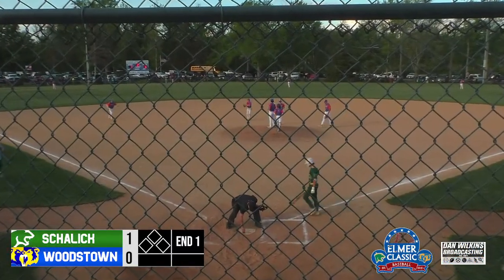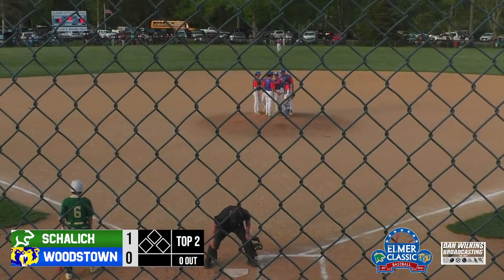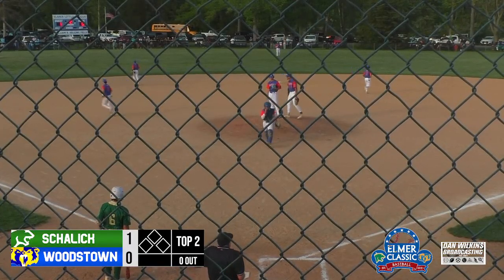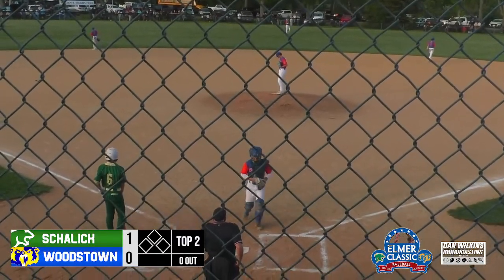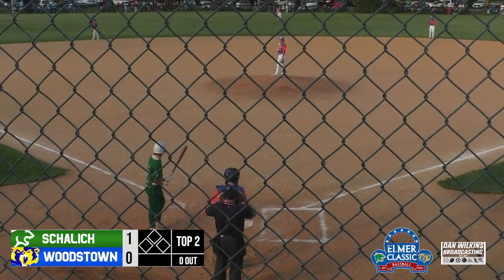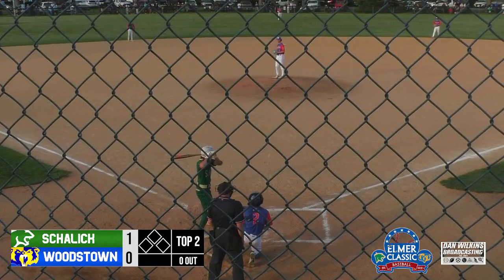Top of the second here at Elmer. It's 1-0 Schalick, as it'll be 7-8-9. Starting off with Evan Glaspie, the second baseman for Schalick, as they batted 6 in the first, scored 1, and had 3 hits. A base hit by Watt, an RBI double by DiAgostino, and then Jamari Whitley also contributed a base hit on a little bit of an accidental swing. As it'll be Glaspie, Lamazza, and Cummings in the top of the second.